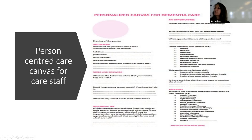New Zealand therapy, for instance, we talked about in the first meeting, where you have a sensory room with soft furnishings, music, smells, which can be used to calm people down. And then there's robot therapy, positive image, simulated presence, etc. So there's lots of things that have been looked at.